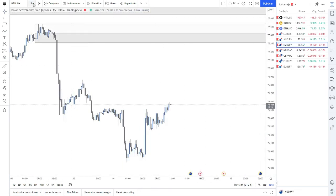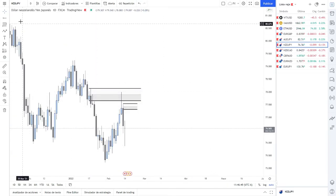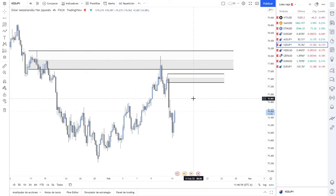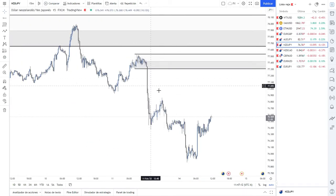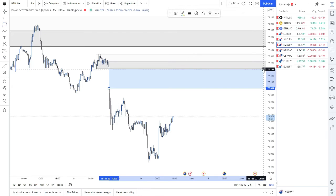Let's move to NZD Yen. This is a little bit different, but if you see, the daily supply is in control. When we go to the 4 hour time frame, the trend has been changed already. It switched to the downside as long as this low was taken out, as long as this new low was created. Now we have a supply level on the 4 hour time frame that is still fresh, has not been mitigated. Probably the market will try to fill this imbalance. So here's an area where we can look for our entry.